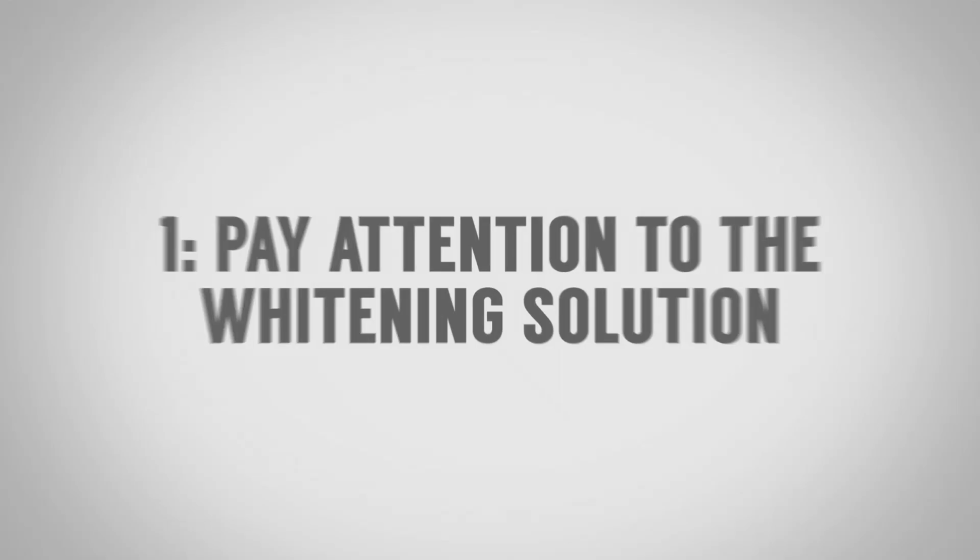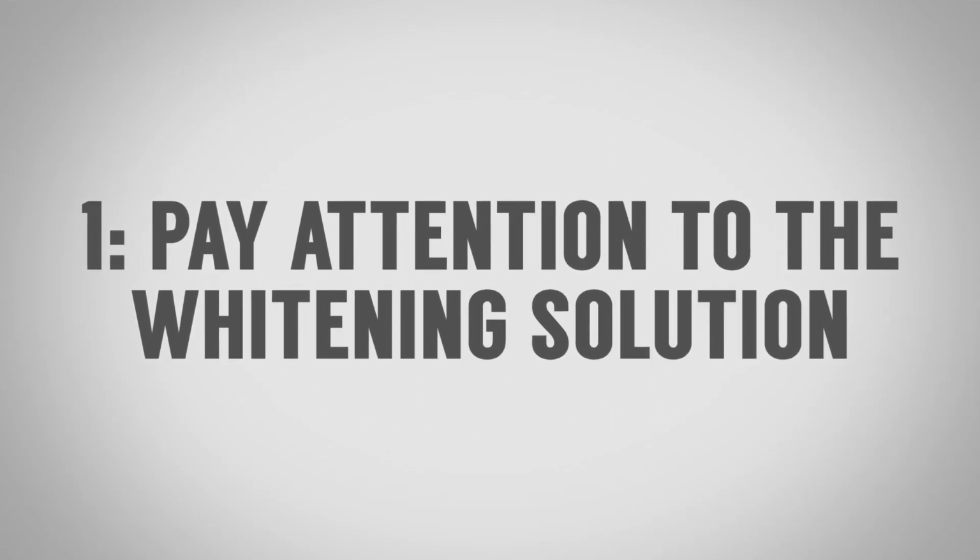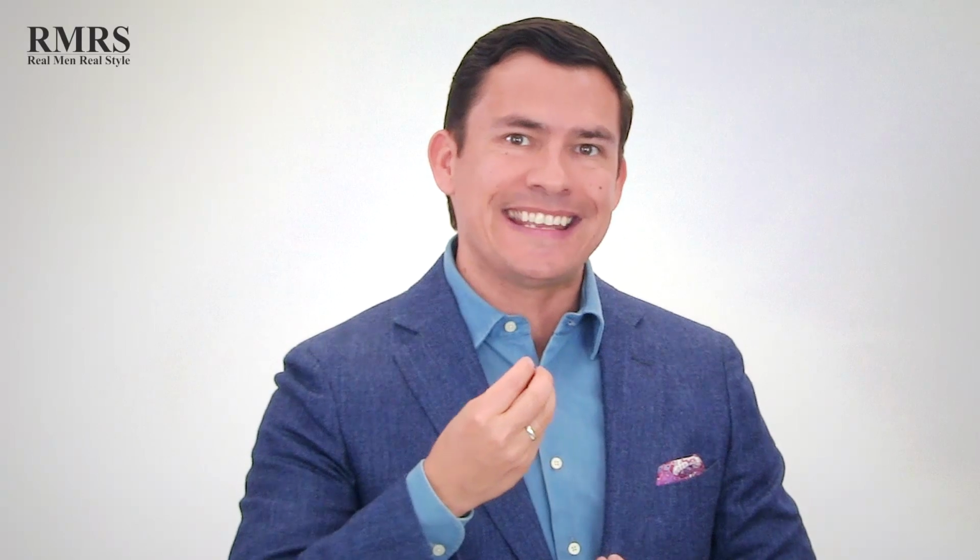Tip number 1, pay attention to the whitening solution. This is going to be the gel that goes on your teeth, actually penetrates the enamel, and does all the work. Guys, this is incredibly important, and we're all different. Some people are going to be sensitive to one thing. Other people are going to be sensitive to another. You're going to need to know your body.